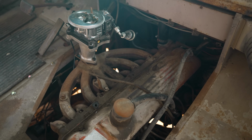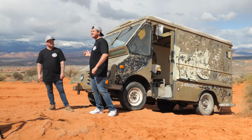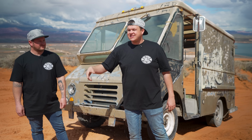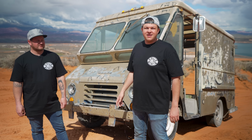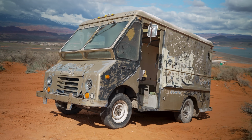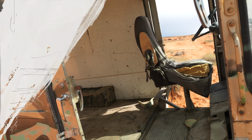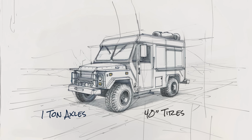It's got a slant 6, it's got a 2-wheel drive transmission, and it's got a 1-ton rear end. And this thing is gonna go anywhere except for out on the trails because it's not 4-wheel drive. But we're gonna change that in this competition. We're gonna be putting this thing on 40s, 1-ton axles, it's getting an LS, and we're making this thing 4-wheel drive because we're taking this Airbnb places that no 2-wheel drive is gonna make it.